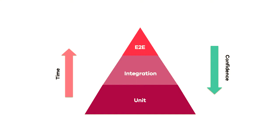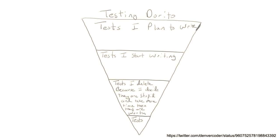And then finally, we have end-to-end tests. They check that your application works as a user would experience it, so in the browser. But because of that, they take a lot of time to run. But the thing is, the further you go up the pyramid, the closer you're getting to how your application is actually experienced by an end user. So they might be slower, but they give you a lot more confidence that your application is working how you intended it. So in practice, it usually looks a lot more like this.